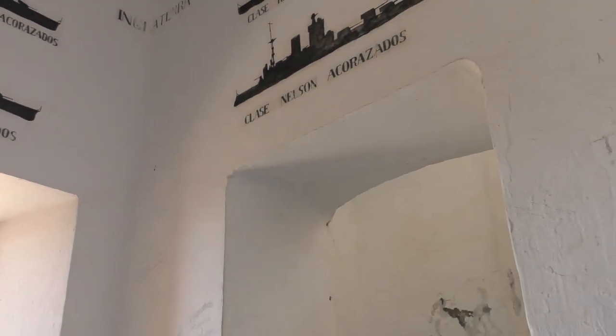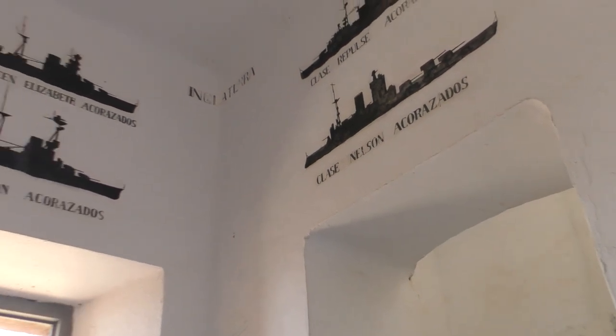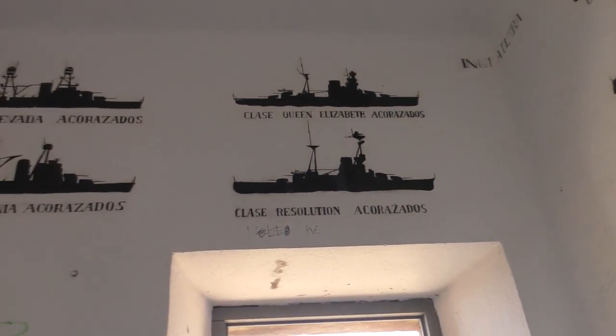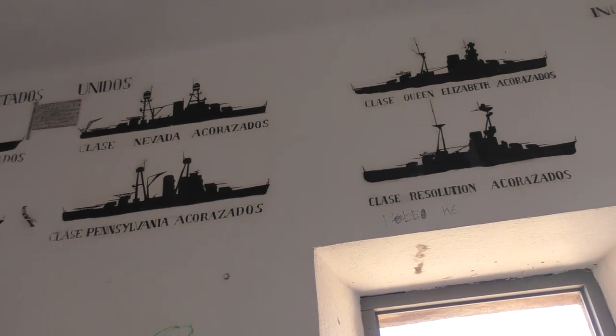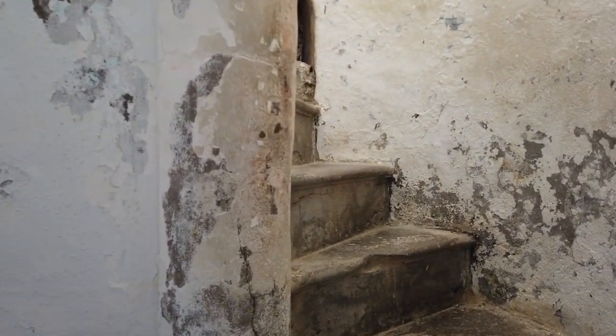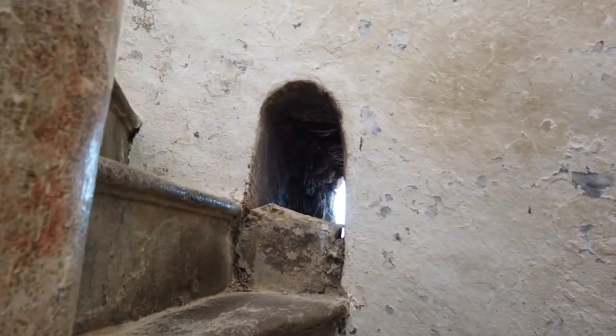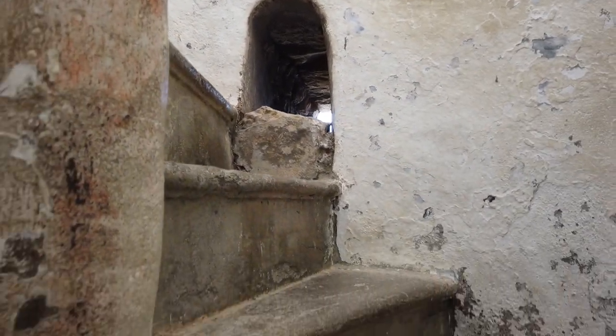So we've got the English, I believe that's the Americans, and you've got the French in the corner there. Okay, I've gone into the observation thing. I'm not going to go up these steps. They're just too narrow for me, but they take you up to the observation point. I'm not going up there.